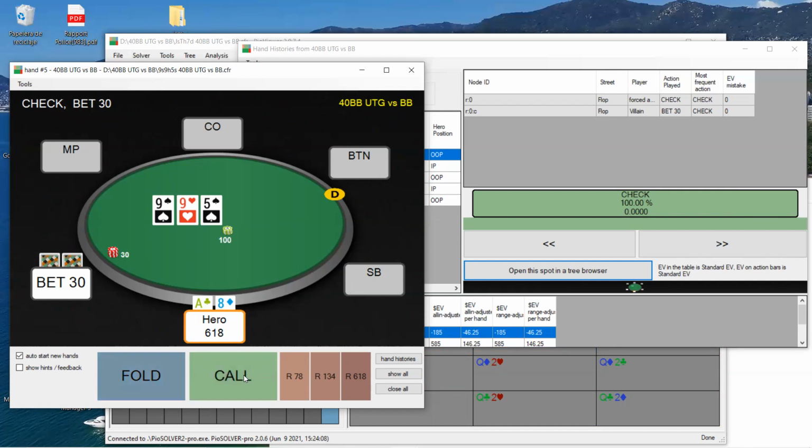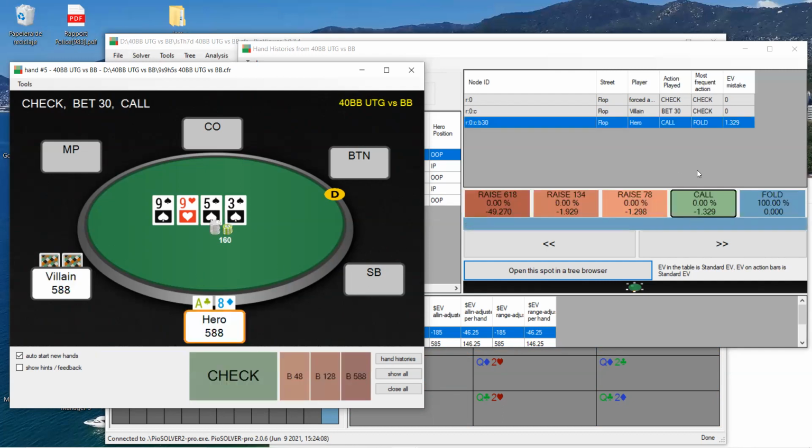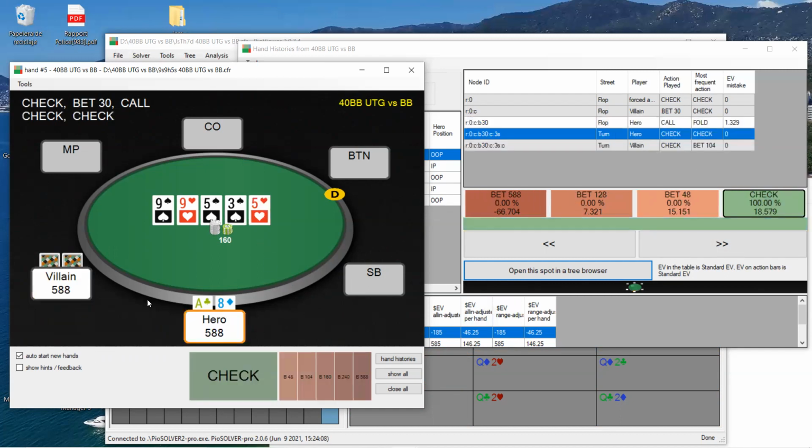I want to call this hand, but if you call him, it's pretty marginal, you play the rest of the hand. Yeah, with a spade we can call. It's always a fold. Alright, what do you do now, Tim? Check fold. Uh-oh, check, check.